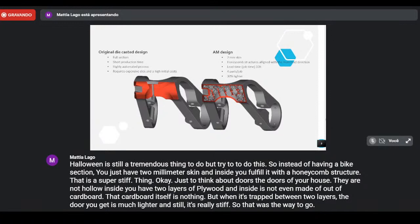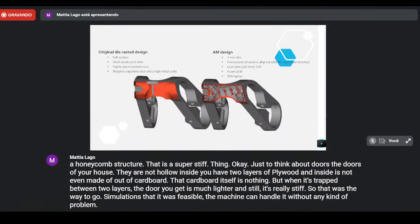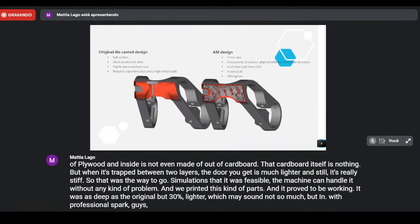The simulation said it was feasible. The machine can handle it without any kind of problem. And we printed this kind of part, and it proved to be working. It was as stiff as the original, but 30% lighter, which may sound not so much, but with professional sport athletes, it means a lot, okay?